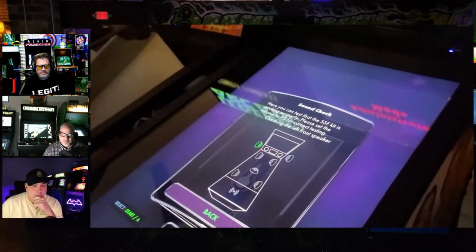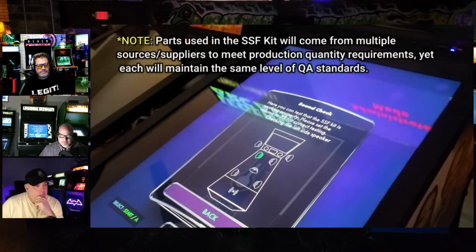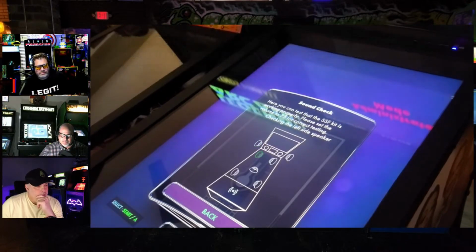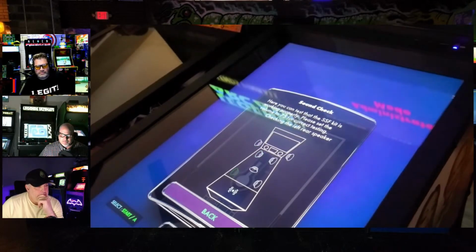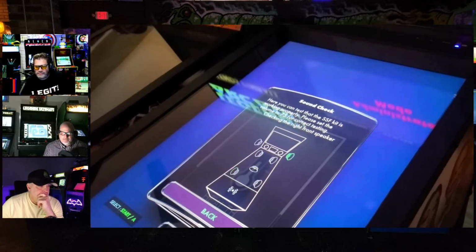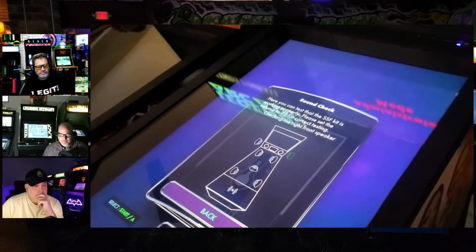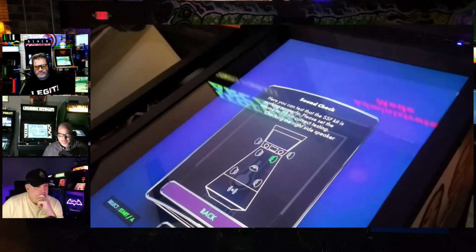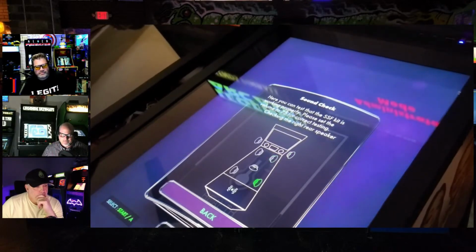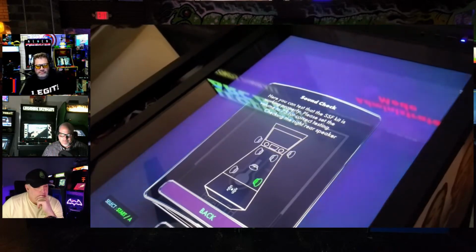On the left front speaker, this is my voice on the left-hand side. This is my voice on the left side speaker. This is my voice on the left rear speaker. This is my voice on the right front speaker. This is my voice on the right side speaker. This is my voice on the right rear speaker.